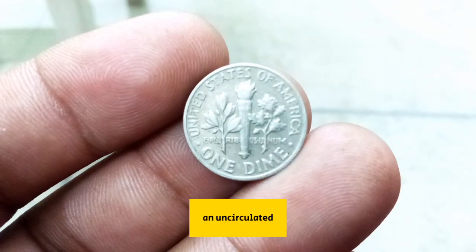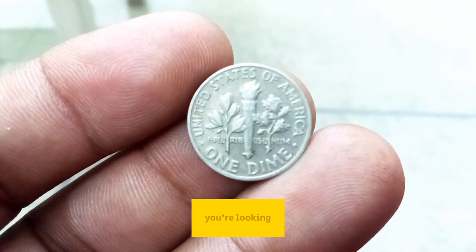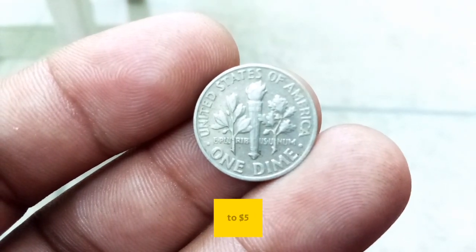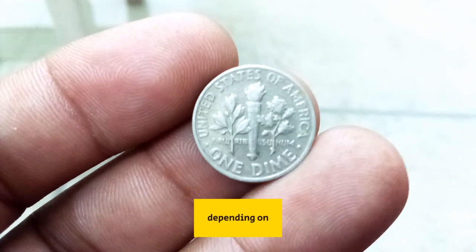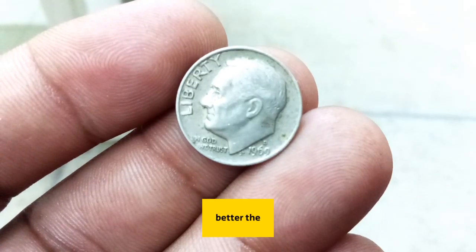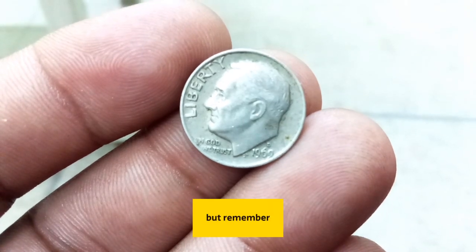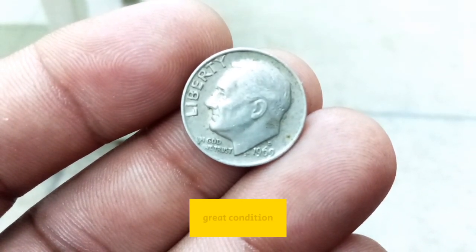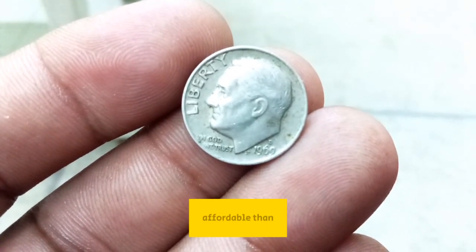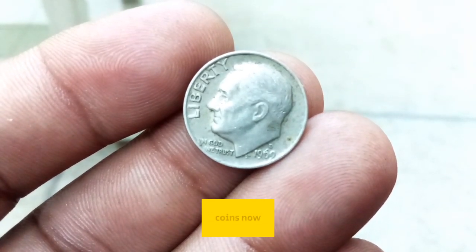An uncirculated 1969 dime is rare, and if you have one, you're looking at a much higher premium, potentially anywhere from $2 to $5 or more, depending on the quality of the strike. As a rule of thumb, the better the coin's condition, the higher the value, but remember that a dime in great condition is still going to be more affordable than some rarer, higher value coins.